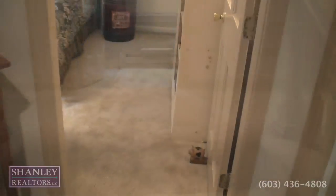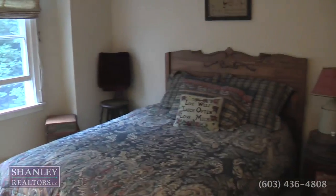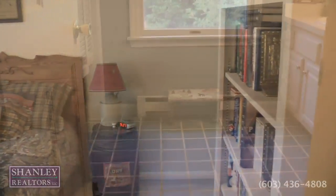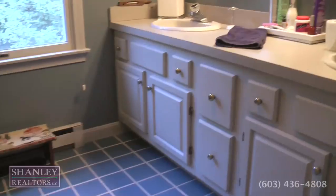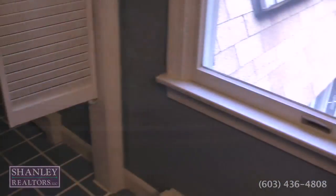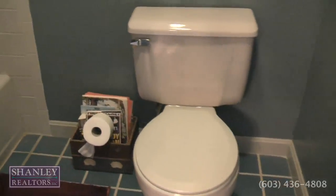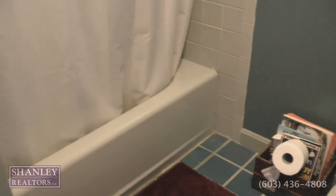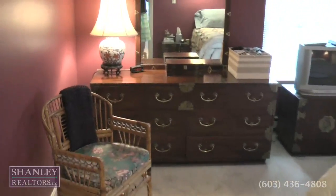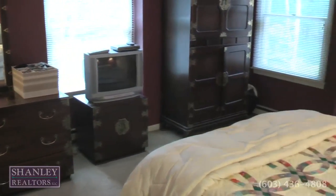The upstairs living area includes four bedrooms and three baths. Both the master bedroom and second bedroom have their own attached bathroom, while the third and fourth bedrooms have access to a hallway bath. Each bedroom has its own closet space, and there are ample in-hallway closets for additional storage.